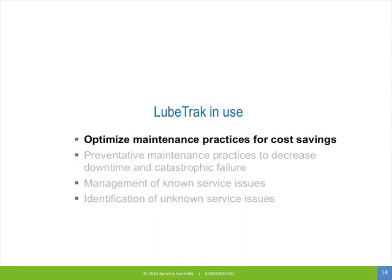So now I'm going to turn the presentation over to Jim Greer, who's going to take us through some examples of how our customers have used LoopTrack to achieve these results. Hi, everyone. As Janet said, I'm going to take you through some real case scenarios of how our customers have actually used LoopTrack.